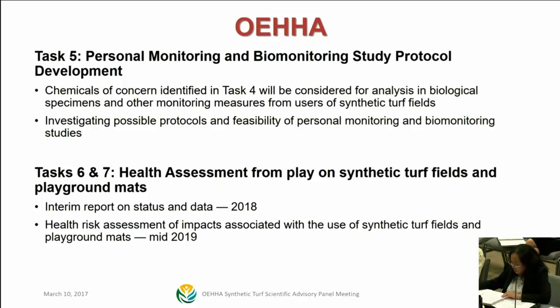Task 5 describes the biomonitoring program protocol development and personal monitoring protocol development. Chemicals identified in Task 4 will be considered in designing the target chemical analysis, or analytes, in the development of these monitoring protocols. We are in consultation with experts at the University of California to develop this protocol.